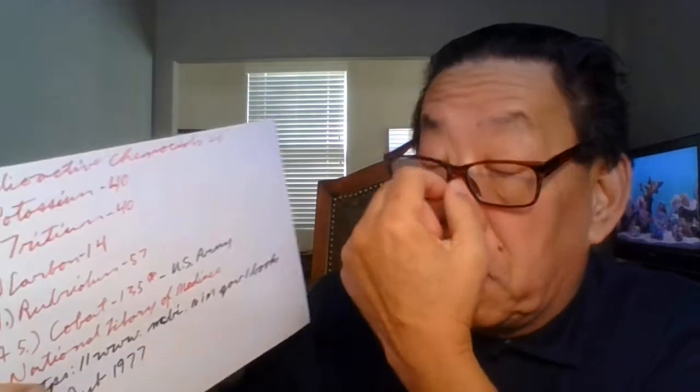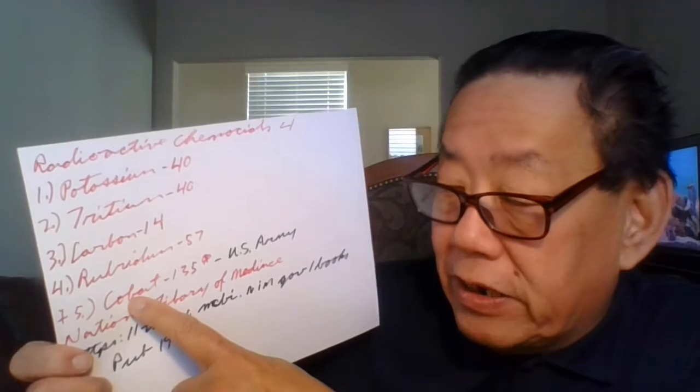Dissolved elements of potassium 40, tritium, carbon 14, rubidium. Okay, I threw in a bonus one. There are 6 others. Cobalt 35. That's from the U.S. Army. Do your research. Find the links. Find out. That's your clue right there.